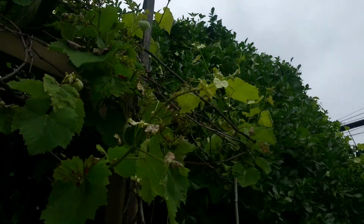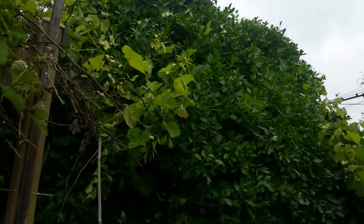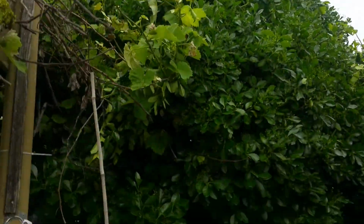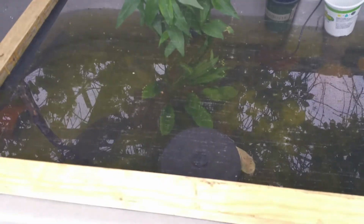I trimmed my little bush here. As you can see, it's not reaching up to the sky anymore. That was a major feat because somebody said it looked like a jungle over there. So I trimmed that out. Had the hydrangea trimmed out. Everything's looking okay, and that'll be that for today's update.